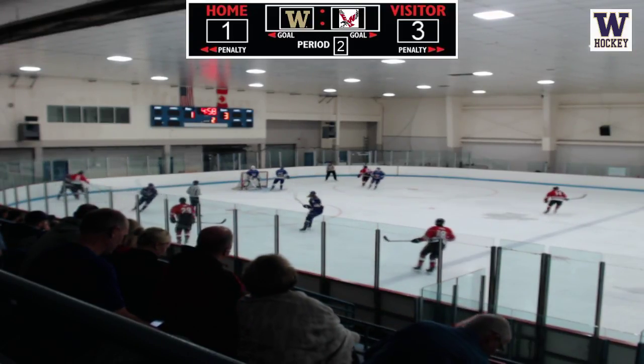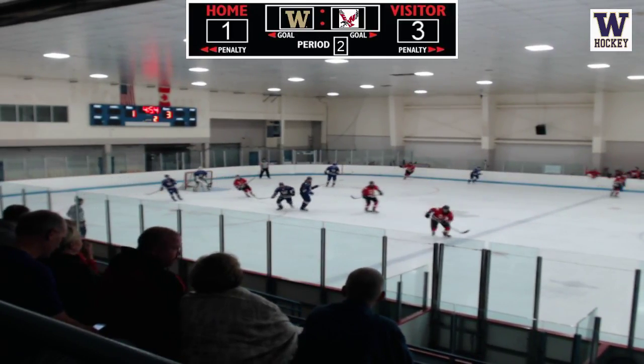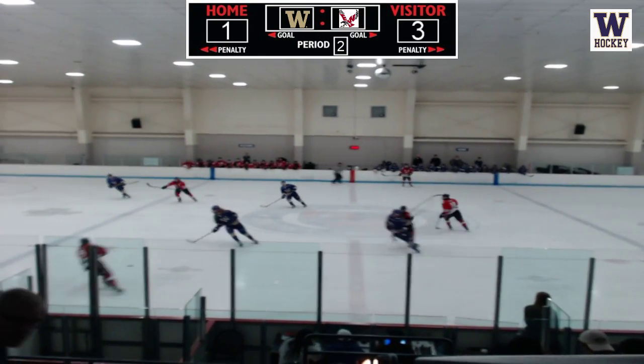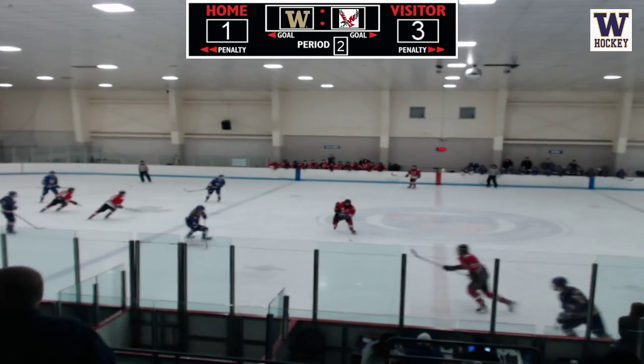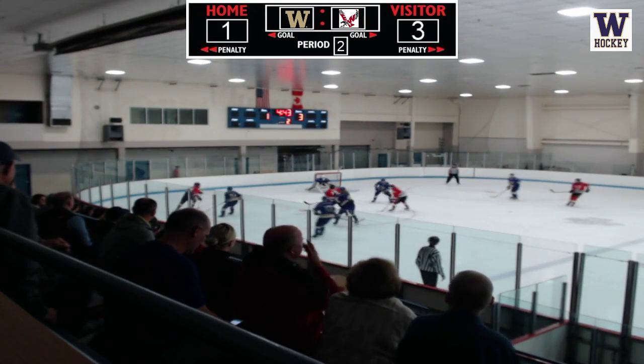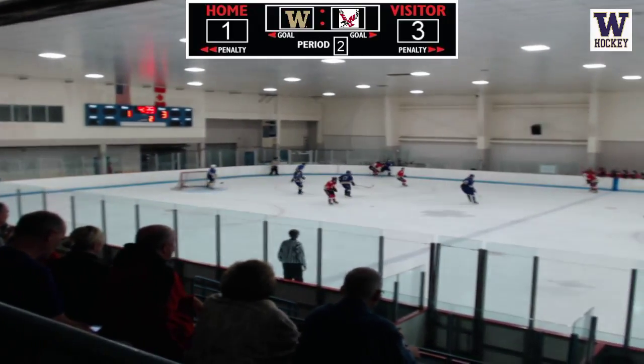Faceoff goes UW's way. Featherman takes a hard check, but still clears the puck out. Eastern Washington now breaking on the left side. Passes to the slot again. Wide left on the shot there from number 18.